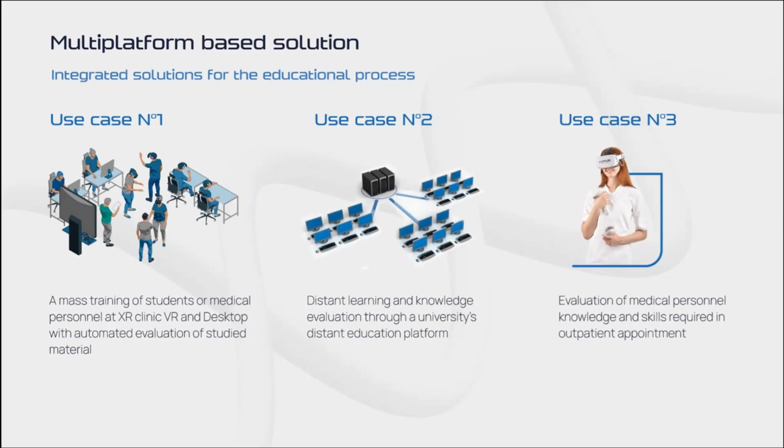Okay, thank you, Paul. I think it's all for now. Summarizing everything we were talking about, our products and how we can use them and what they do, we have a few use cases which people are already using in their organizations and which we advise you to take a look at. The first use case is mass training, group training of students or medical personnel with our VR or desktop version products with automated evaluation of studied material.